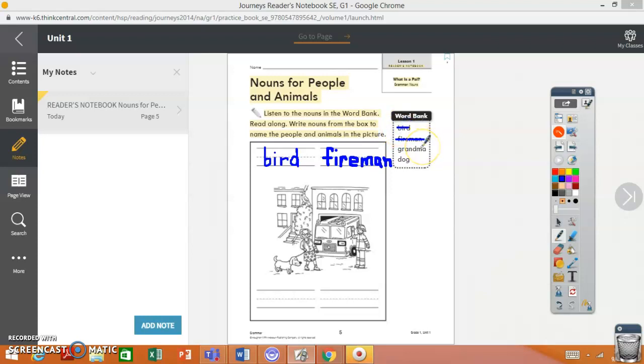The next picture is grandma. Grandma is also a noun because a grandma is a person. There's the grandma. Okay, I'm going to start over here since I write super large. G, R, A, that's super sloppy, I'm sorry, N, D, M. Now, normally I'd be writing neater. A. I want you to form your letters the right way. Grandma. And there's the grandma.